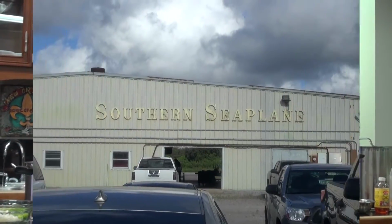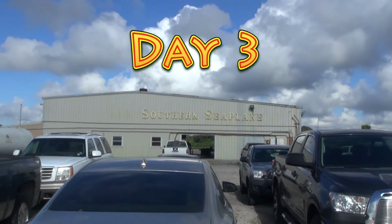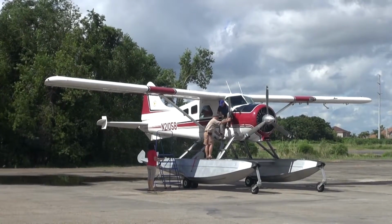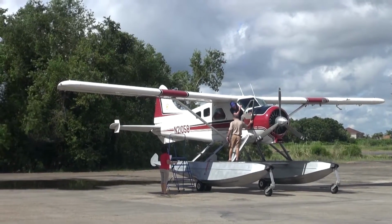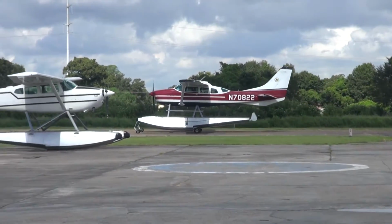Thursday morning begins with a seaplane ride over the city of New Orleans. There's the plane we're going to take, a float plane. Taxiing to the river.